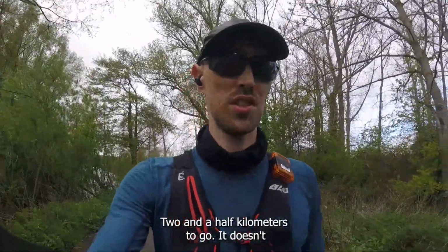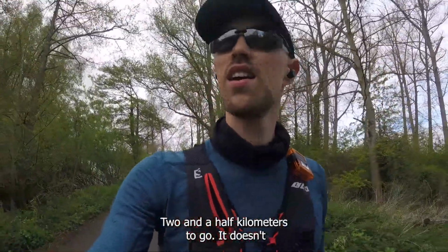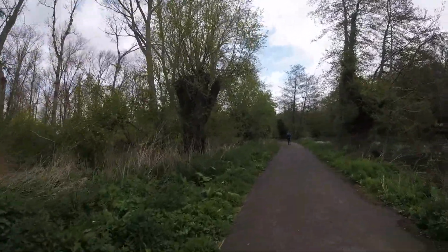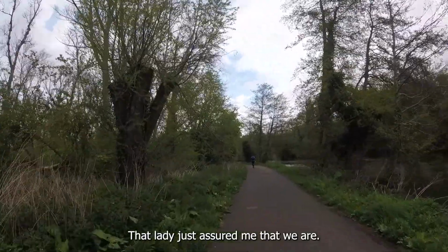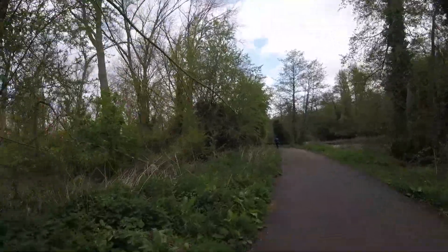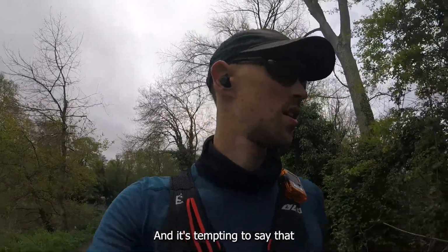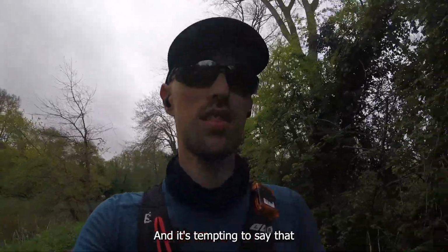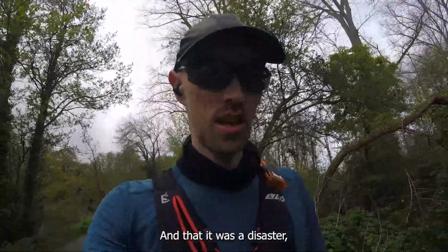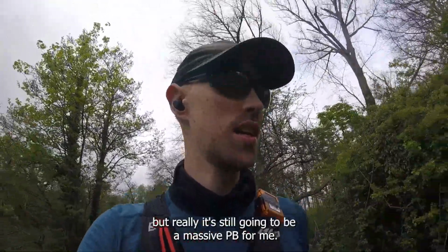Two and a half kilometers to go. Doesn't feel like we're about 2.5 kilometers from Oxford. That lady just assured me that we are. I can't believe it. I can't believe we're nearly there. And it's tempting to say that this race has beaten me and that my stomach wasn't up to it, and that it was a disaster, but really it's still going to be a massive PB for me.